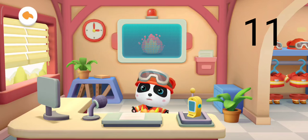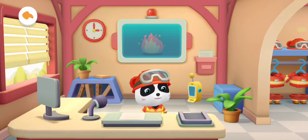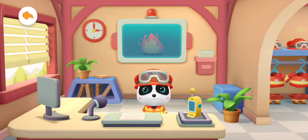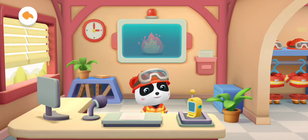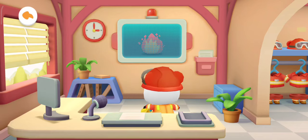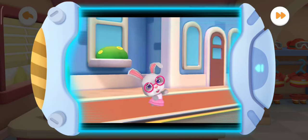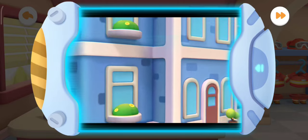Station's emergency response center. I'm Firefighter Kiki. There is an emergency call for help. Oh no, the building is on fire. Firefighter, please come and put out the fire.